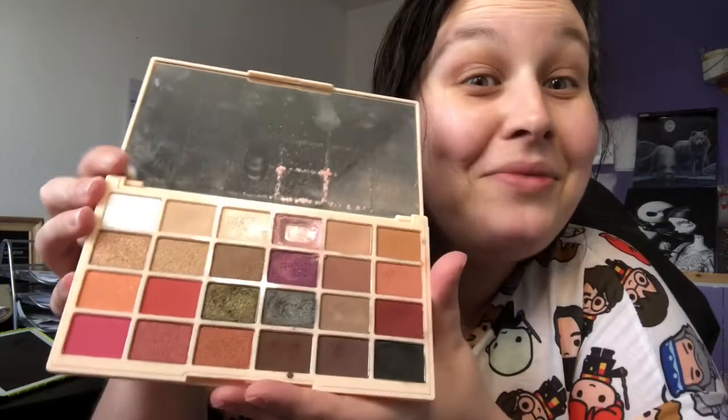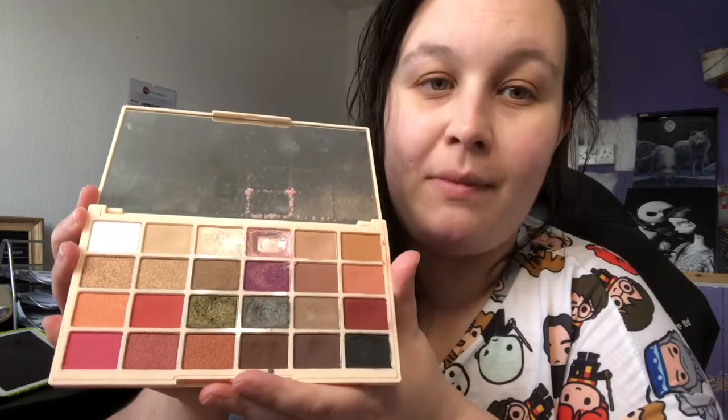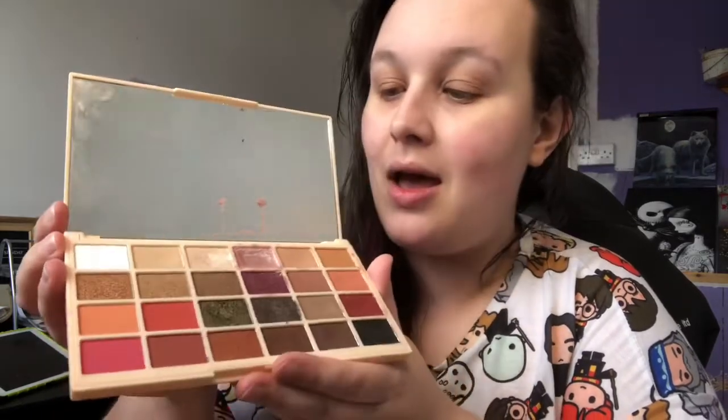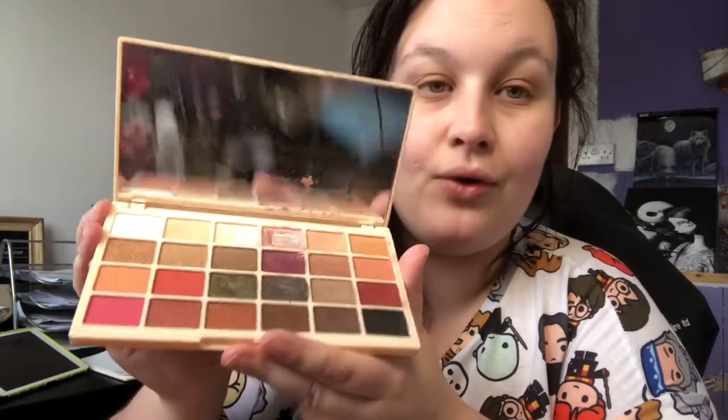So we will see. This palette, I have to say, is one of my favourite palettes, and it's only £10. If you're looking for a gift to get somebody, or you want to start out in makeup or whatever, this is the palette for you. It's brilliant, and like I say, it's only £10.